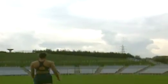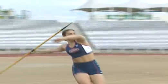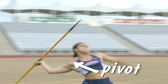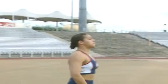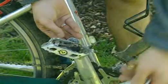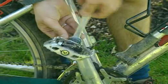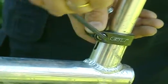Even a javelin thrower is an example of a lever. The thrower's shoulder acts as the main pivot. The load is the javelin, and the effort is the force applied to throw it. A lever always involves a turning action. Once you start looking, levers are absolutely everywhere.